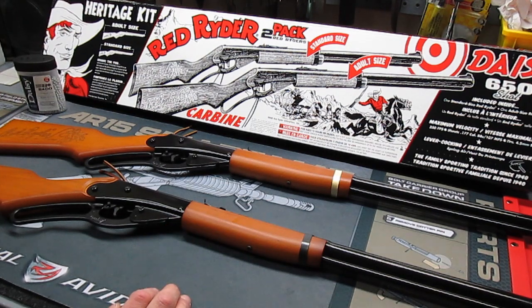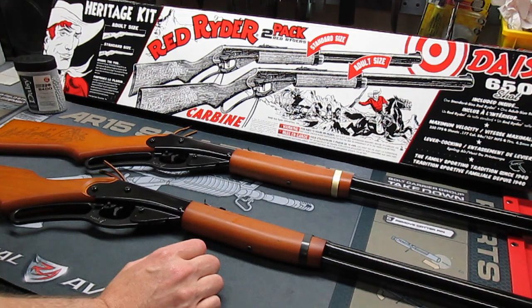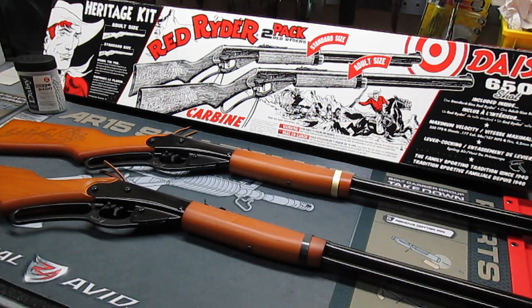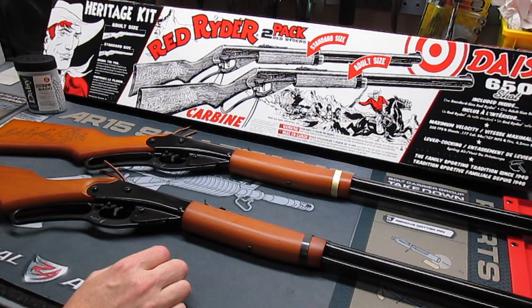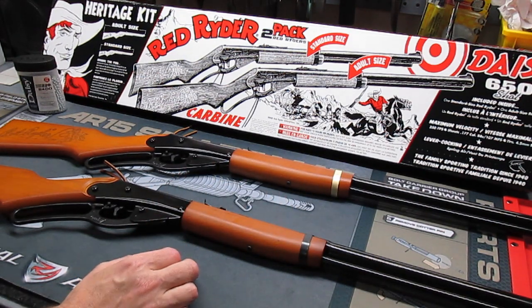Midway USA's got these on clearance right now for $59.99 for both, for the two pack. And that's a pretty good deal, because you can't even get the youth ones for less than $60 minimum right now from everywhere I've looked. But there are a few different reasons you might want to pick something like these up.